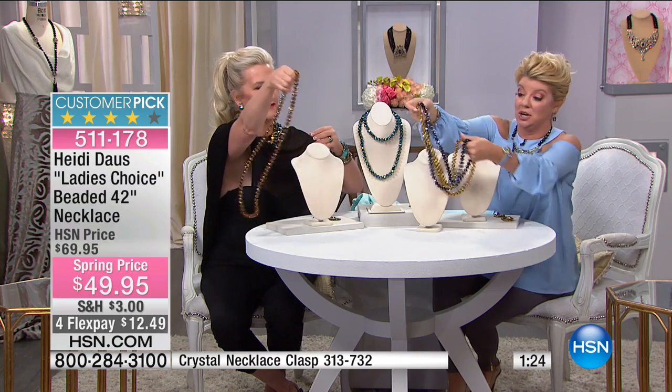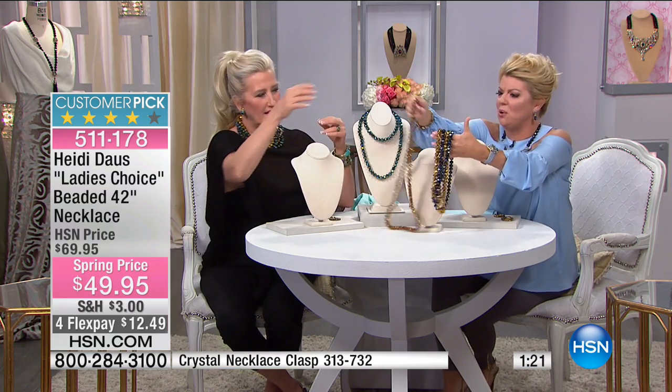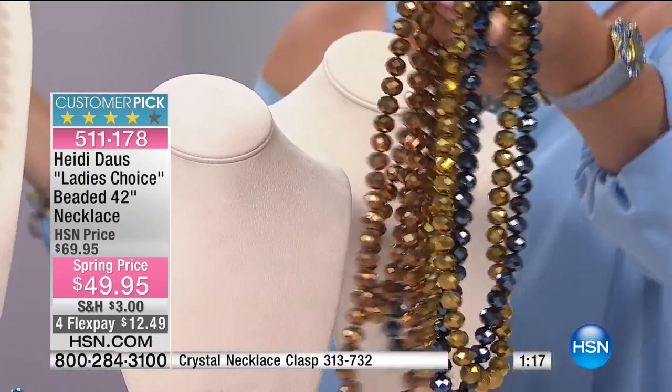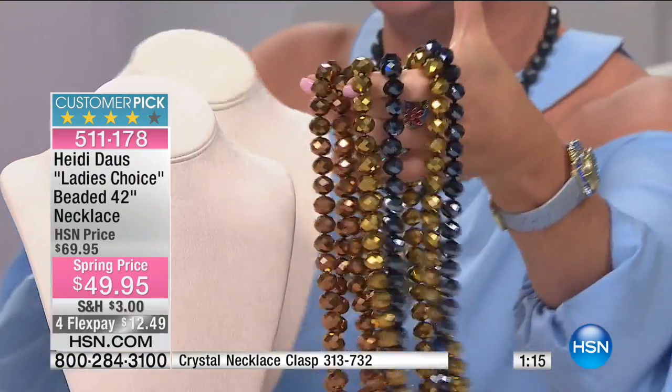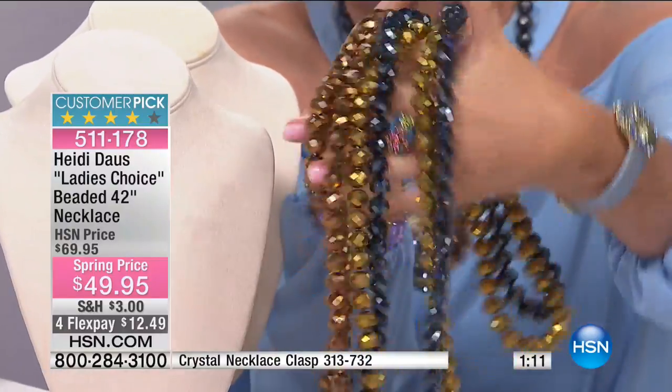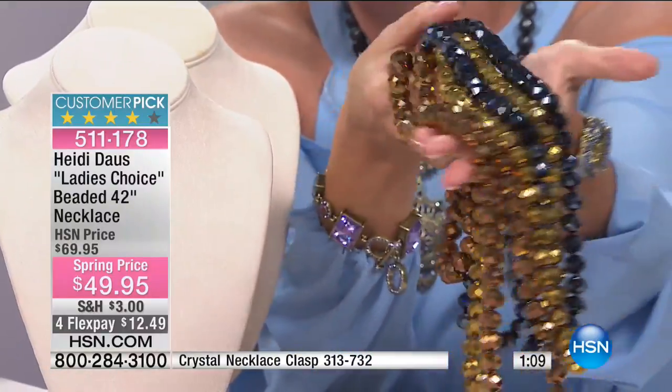Here's the regular hematite. Oh, even the gold, and look at that together. Just look at the shimmer. That is so chic. I love things that sparkle. So gorgeous, and it's such a great price. We work so hard.